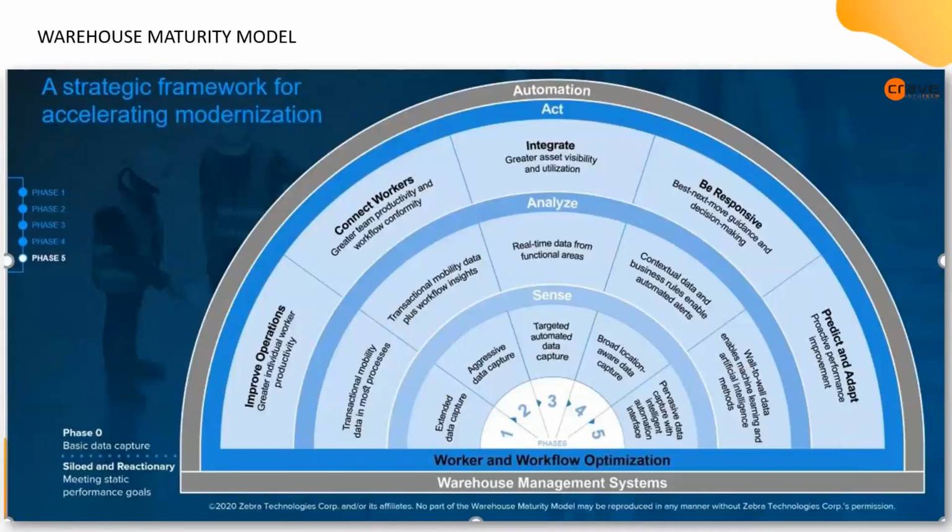So how do we start the journey? Our experience indicated that a lot of our customers are not aware where they are on the warehouse or intelligent warehouse journey. And so we work very closely with companies like Zebra and of course SAP, and we have created this maturity model. So it's a warehouse maturity model. It's divided into 5 phases and determines, based upon your preparedness, where your organization is on the maturity model.